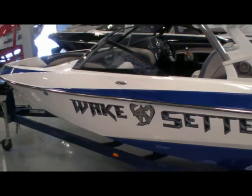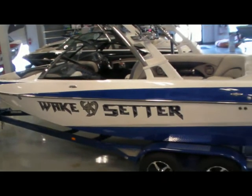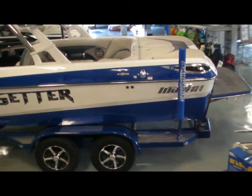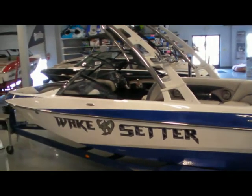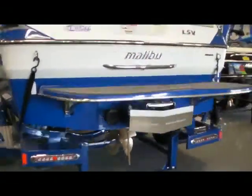What more can you say that hasn't already been said about the 2012 Malibu Wakesetter 23 LSV? Whether you're a novice or an experienced wakeboarder or surfer, this boat allows you to dial in the wake and make it as big or as small as you want, thanks to components such as the patented power wedge and the stock 900 pounds of factory ballast.